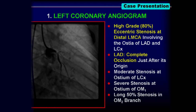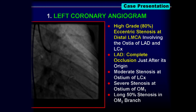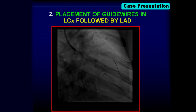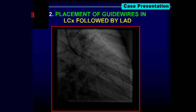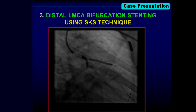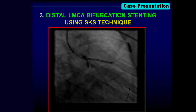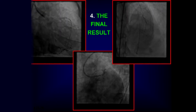There is a total occlusion of the LAD, and LCX has got a significant stenosis at its origin, and then there is a disease at the origin of the obtuse marginal branch. Since the patient was becoming hypotensive, immediately we passed 2 wires, and having done that, we used the SKS technique. This was again, I think, in almost about 2009 or 10. So we used the SKS technique, which was very popular at that time. 2 stents were taken down, both inflated at the same time, and the result was excellent.